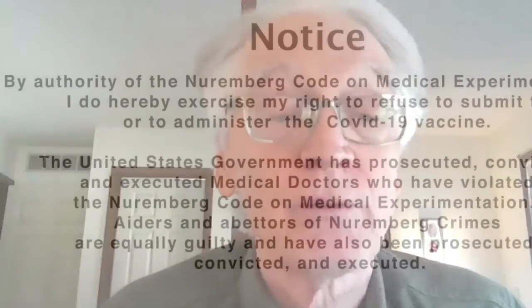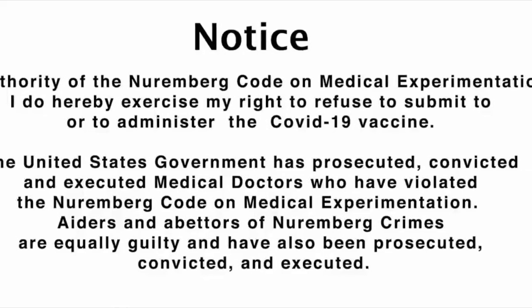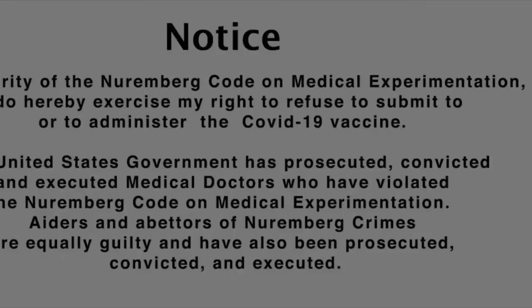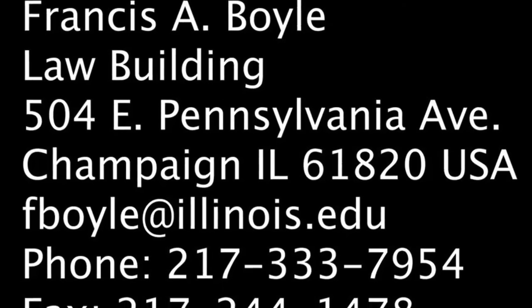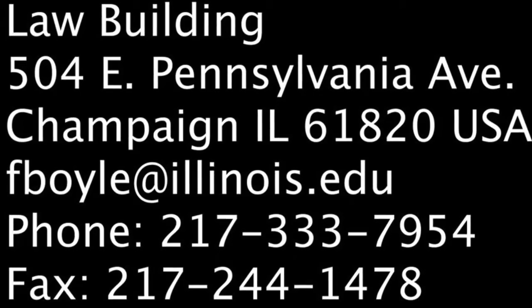For example, California has adopted the Nuremberg Code on medical experimentation. Here's the notice so you have a chance to slow it down and read it for yourself. Also, here's his information. If you have any questions for him, you can contact him and ask him questions.